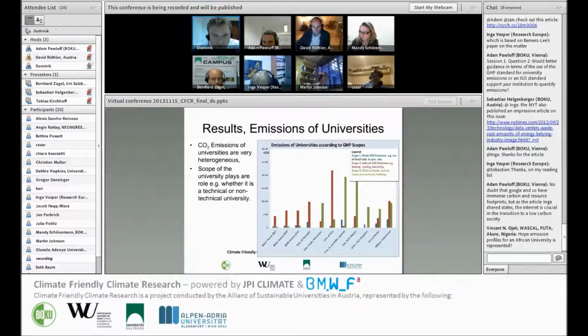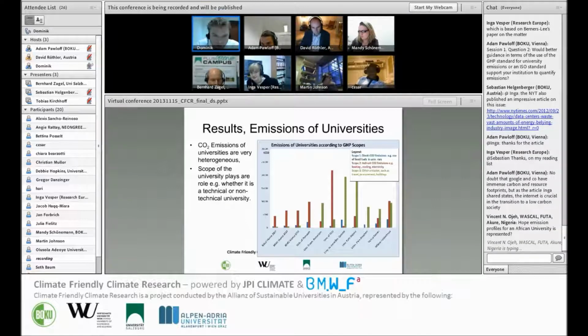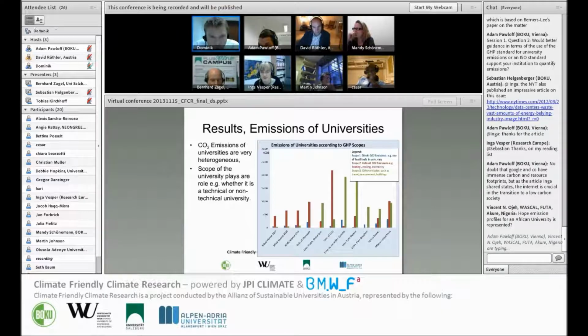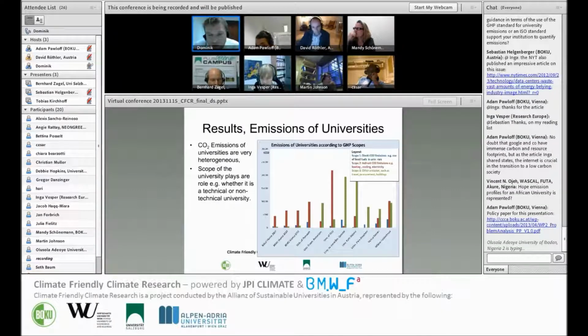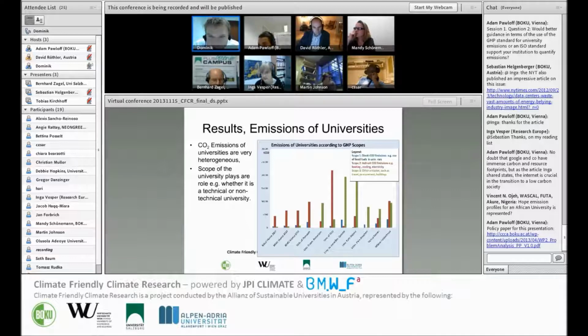As you can see, emissions are very heterogeneous. The first three columns are our own university, so we're emitting a bit more than 5,000 tons. And then you see other universities, and you also see the difference in the scopes. As I said before, scope 1 are only minor emissions, mainly from your vehicle fleet. Scope 3 and scope 2 are major emissions. Some universities don't look at scope 3, such as University of Plymouth, which is number 4 in the row. So they don't have a green column.